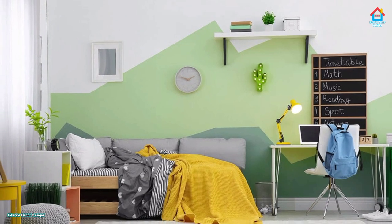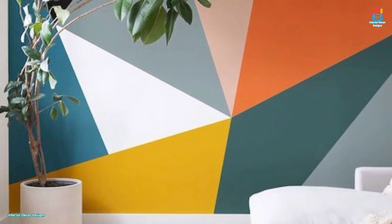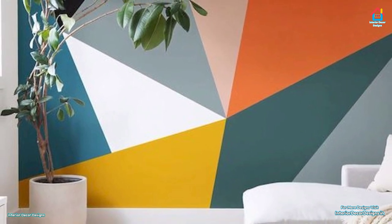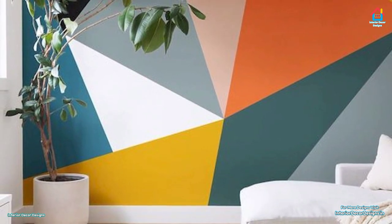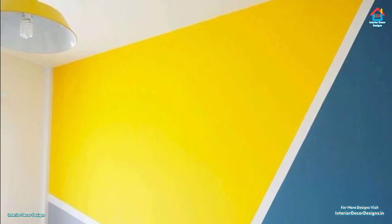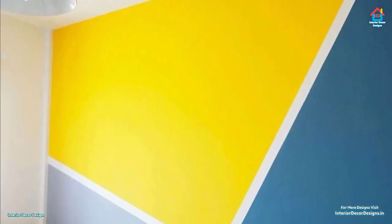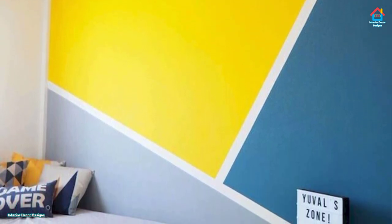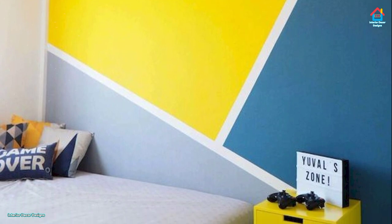A DIY geometric wall paint might work a kind of wonder for your room. And the fact that you have done all this with your own hands will certainly add to your joy. Definitely, these geometric wall paint design ideas are great for any walls. So if you want to make your home look like this, you can take inspiration from these designs and make your home look like them.